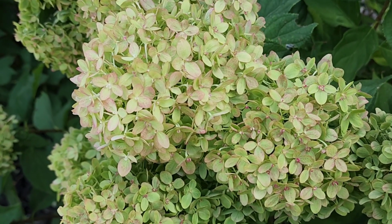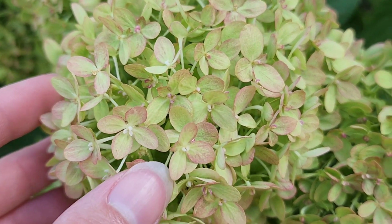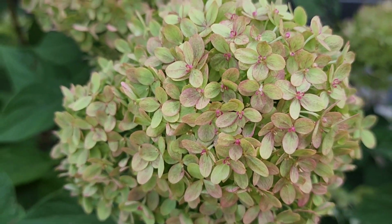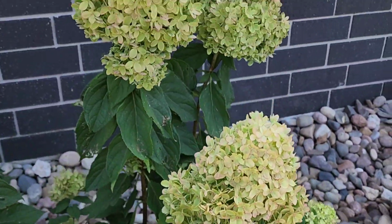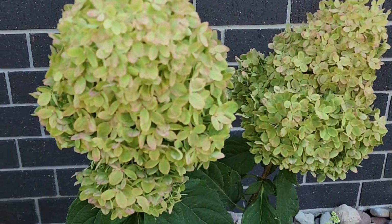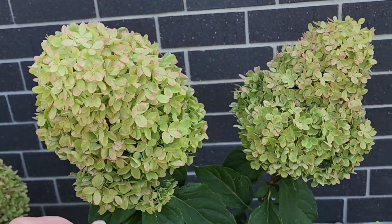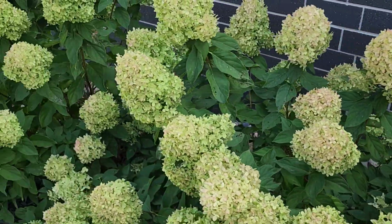I do prune these back in the early spring, and you can see that they're already starting to put on that pink color. When you see the tag of your Limelight, it'll have a little pinky color, and that's when that happens. It's in the fall, but it's not quite fall here yet. We still got like 90-degree temperatures, and this is Kansas, so our fall probably won't hit till the end of September.